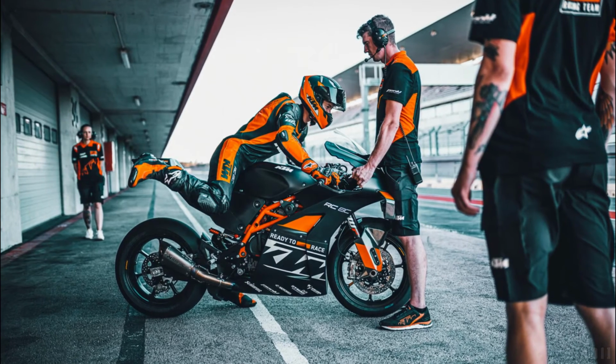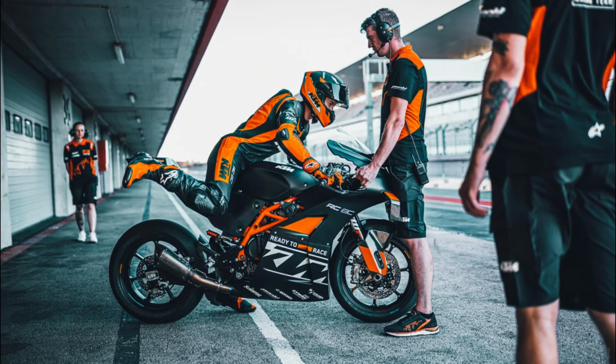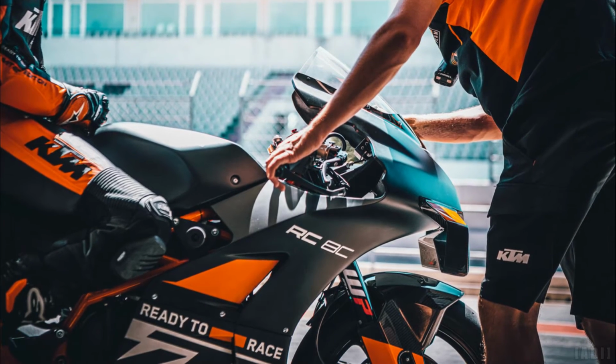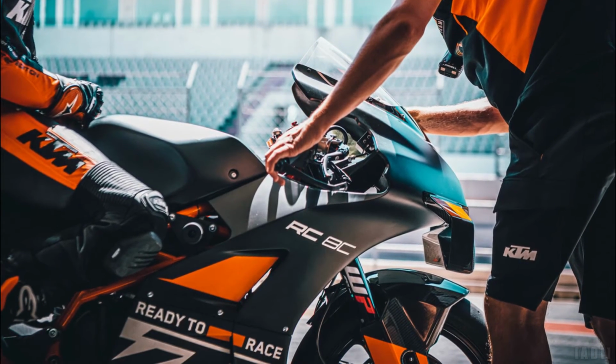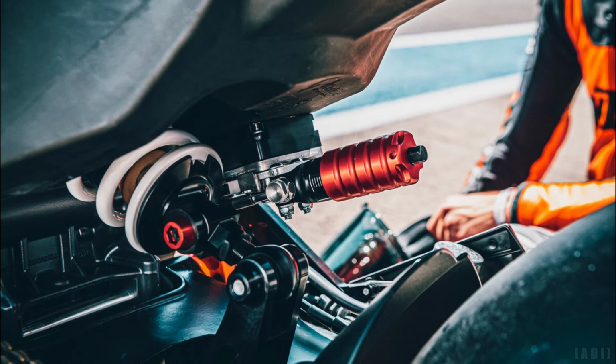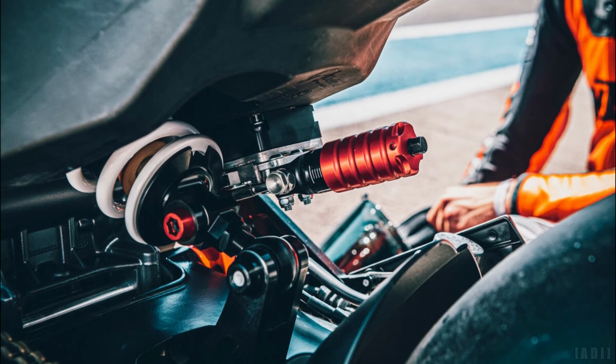For suspension, the RC8C is fitted with the very best WP Pro components. In the front, fully adjustable 43mm upside-down WP Apex Pro 7545 closed cartridge fork, supported by fully adjustable WP Apex Pro 7746 shock in the rear.